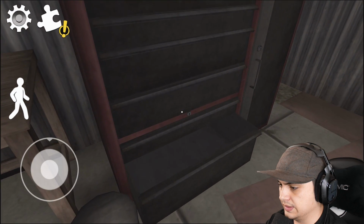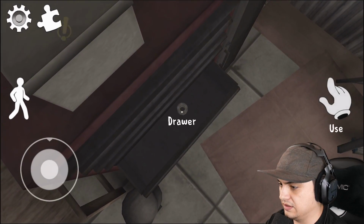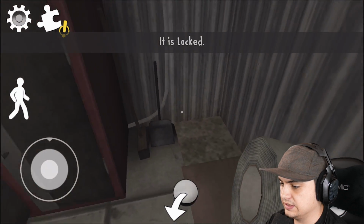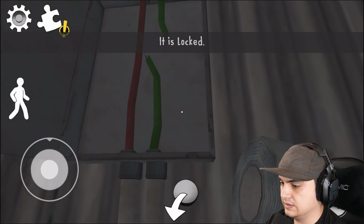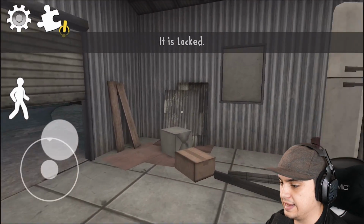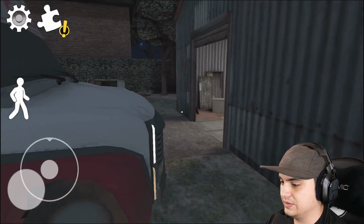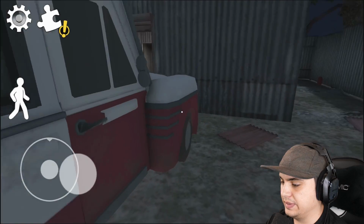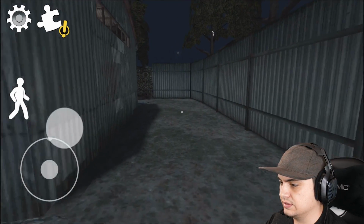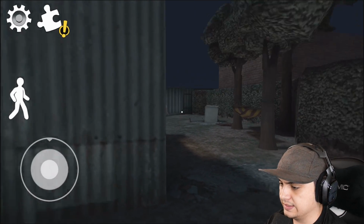Open that. Wait, I found something. I think insulation tape. What am I supposed to use this tape for? That's locked. Okay. Oh, cables. Oh, I put the tape on the cables and opened the door. Now he is literally walking around. I need to get back in the truck and we need to go to a new area. Unless there's something else here. I don't think there's anything else here. But he is right there.